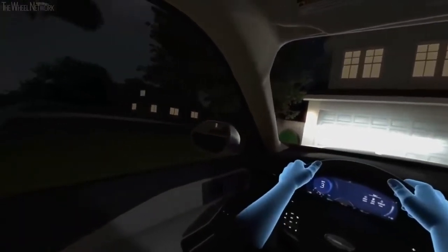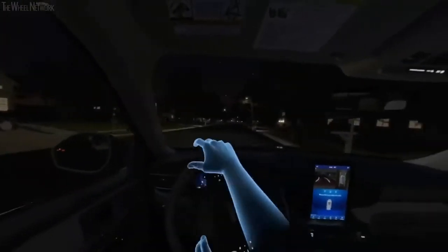Great save! Reverse brake assist lives up to its name by automatically braking when you could not respond in time.